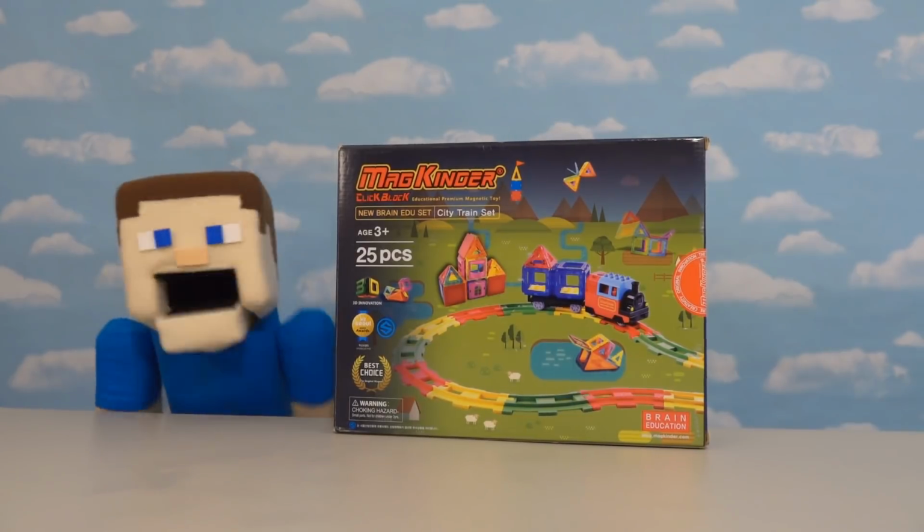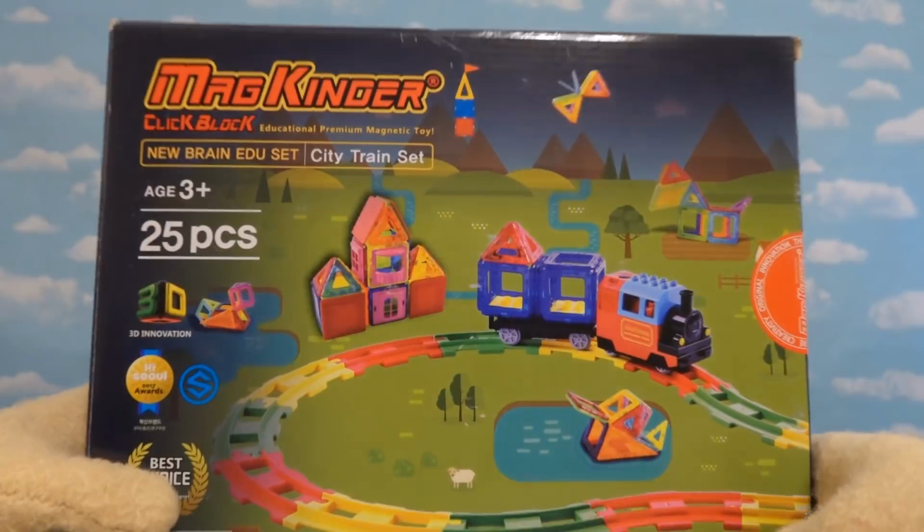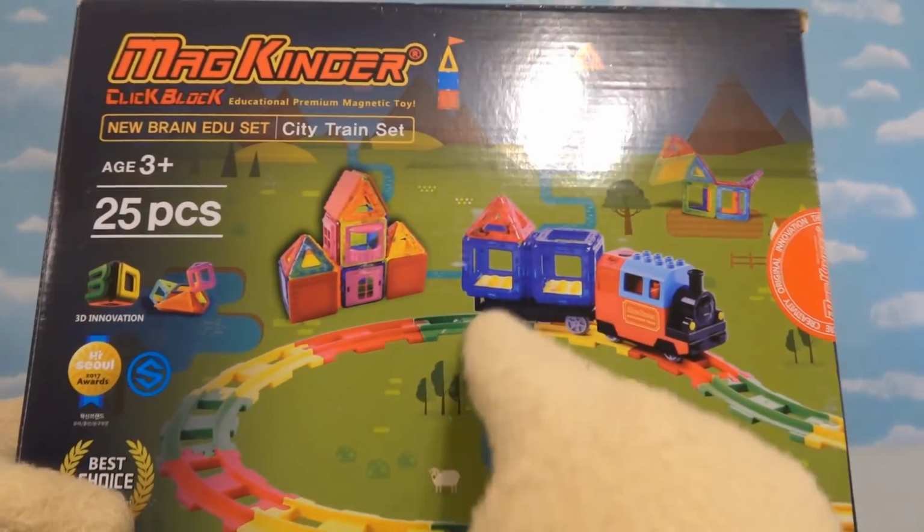Here. And today, we're looking at some really cool building block toys called MAGKINDERS. And with these building blocks, you can make all kinds of cool things like houses, and animals, and even trains.